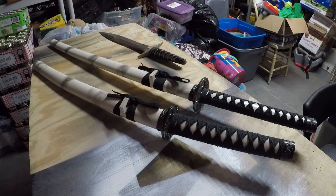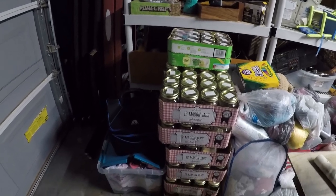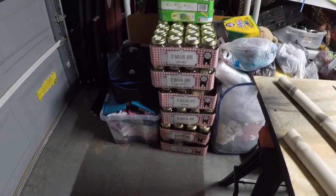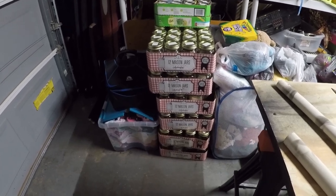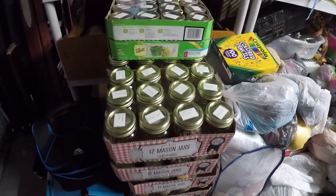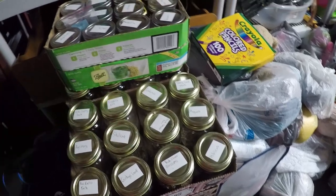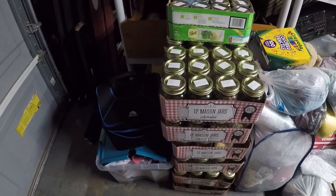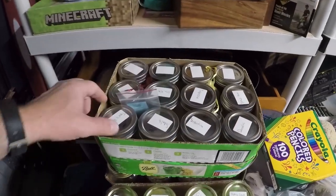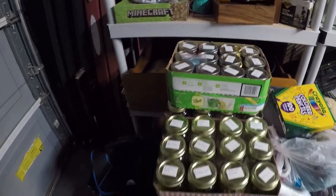But let's talk about the mason jars, because I thought that the mason jars were going to be like $70 to $100 in resale, because you know mason jars, a bunch of cases of empty mason jars, pretty cool, right? Turns out they're not empty. So I was very surprised to find out that these all have stuff in. There is 140 large mason jars, probably 140 to 144 large ones, and then there's some smaller ones, 24 of those. So there is a lot of stuff here.